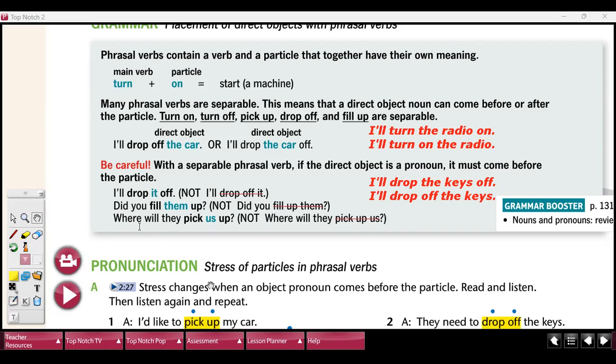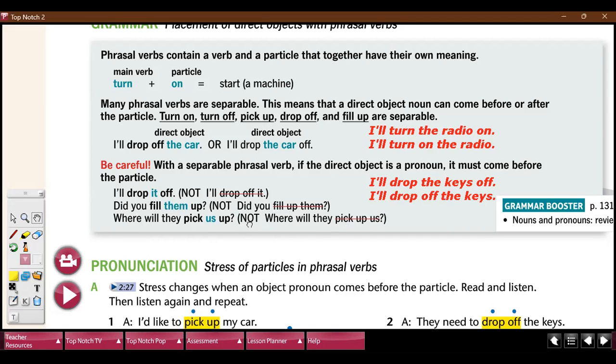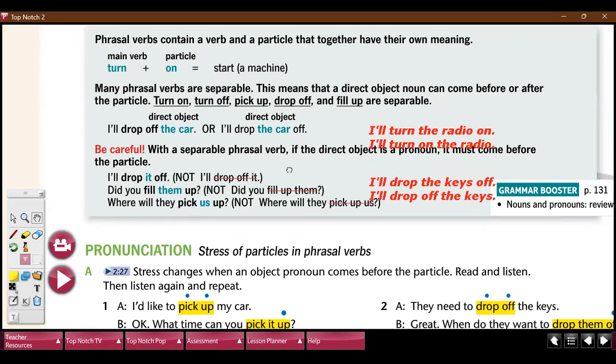Is it clear? Where will they pick us up? Not "where will they pick up us." Yes? Questions about it?